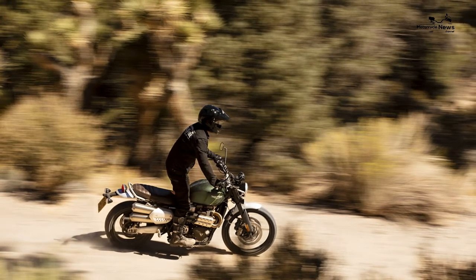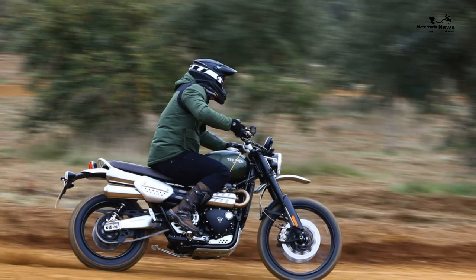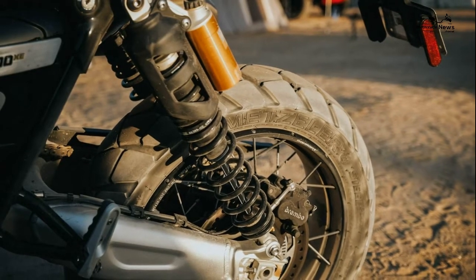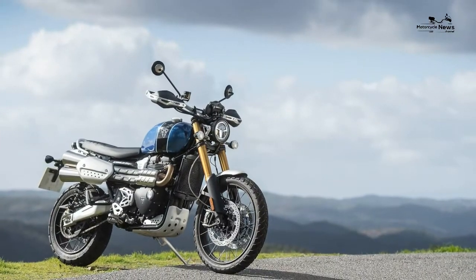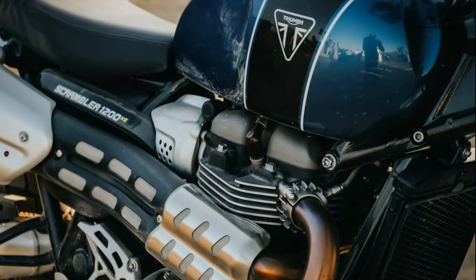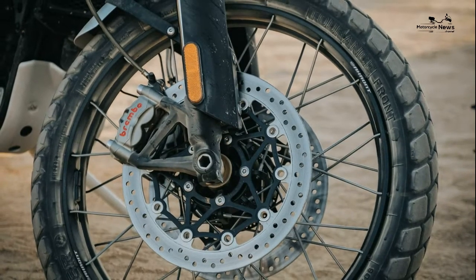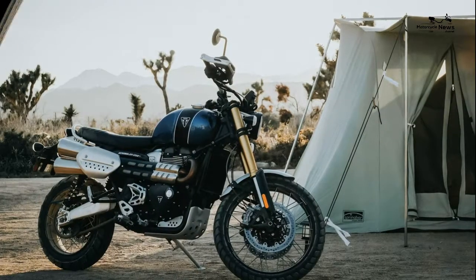Rear suspension Öhlins fully adjustable piggyback RSUs with twin springs. 200 mm wheel travel. Front brake twin 320 mm discs, Brembo M50 monoblock calipers, radial master cylinder. Switchable ABS. Rear brake single 255 mm disc, Brembo 2-piston floating caliper. Switchable ABS. Front tire size 90/90-21. Rear tire size 150/70 R17.